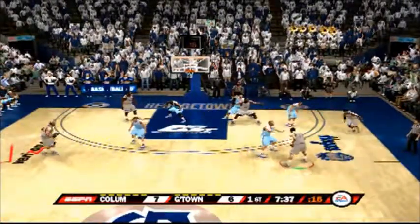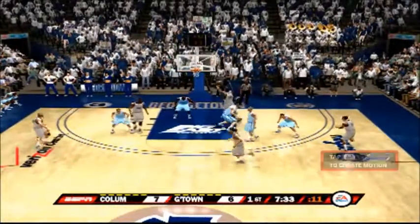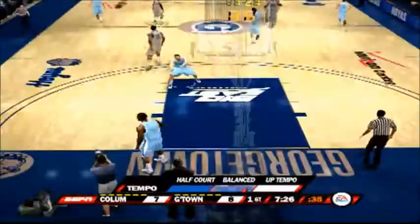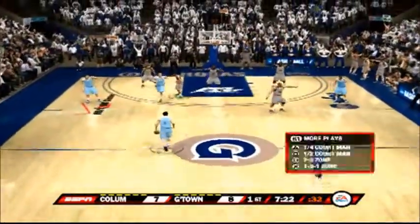Into their zone motion now. Trying to feed inside. Puts it on the floor and up and under. Now with 10 to shoot. For two. Buried it. What a 2-3 zone.